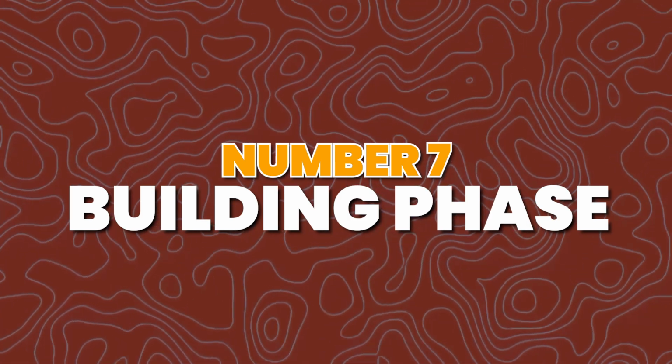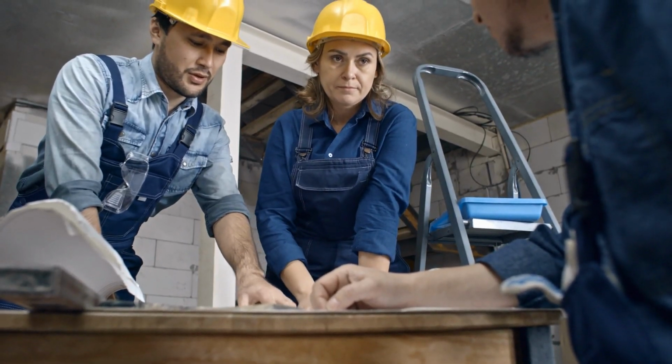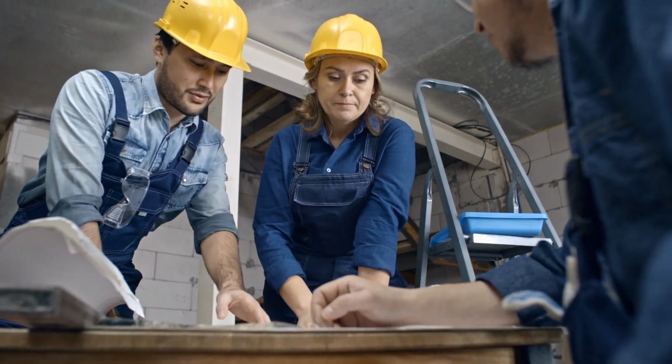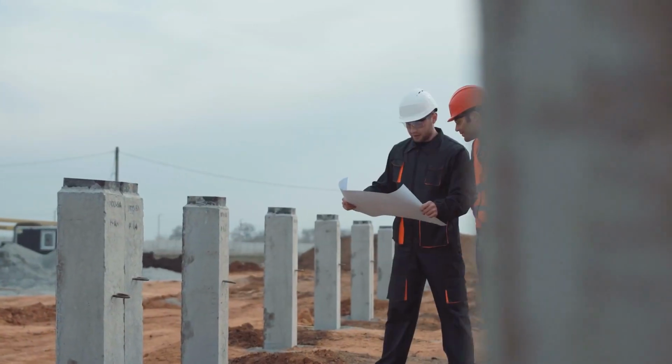7 is the building phase. You want to stay on top of your contractors. Don't pay money up front that you don't need to pay. Don't pay money up front until work is done. Depending on how big the project is, there might be a small upfront draw for some of the materials and to lock in your contract and things like that. It's usually about in the 20 to 30% range.